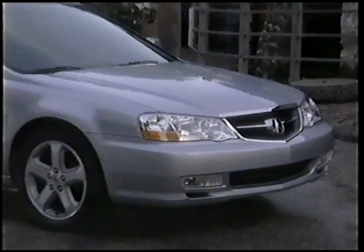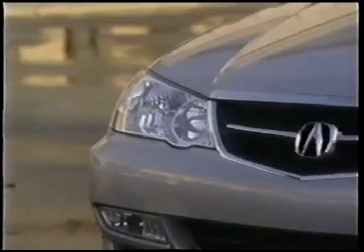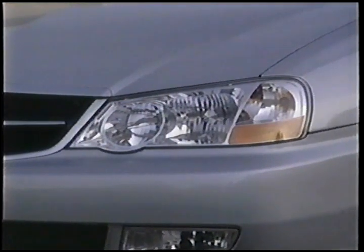The TL's sleek bodywork also features a redesigned front end that shows off new xenon high-intensity discharge headlights, a more aggressive grille, and integrated fog lamps that are now standard equipment.